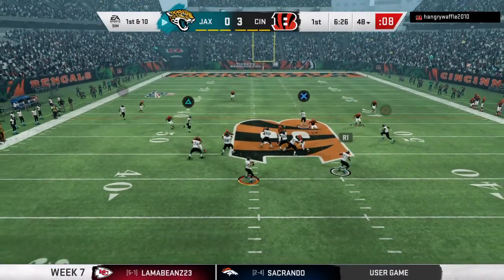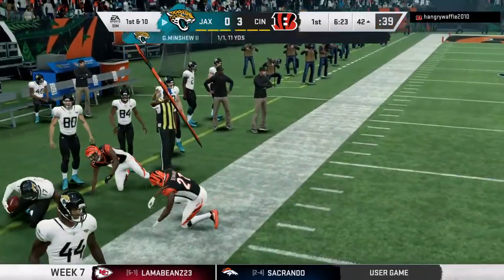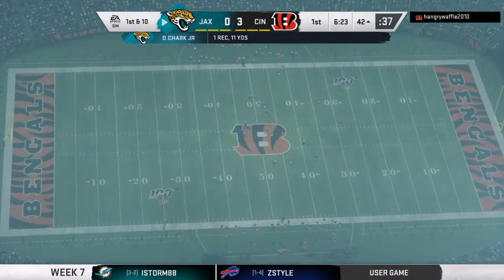Minshew, 1st and 10. They're connecting here with DJ Chark. 11 yards there for Jacksonville and a first down as well.